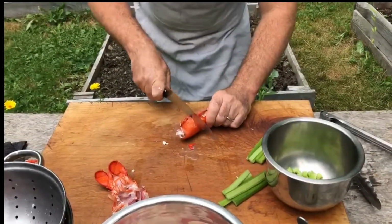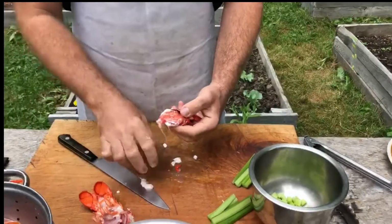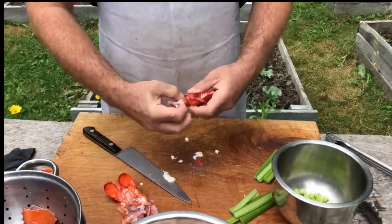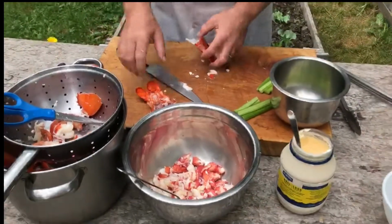That's not nice, Emma. Come on. There we are. All right, you get on that. I'm gonna finish chopping up this celery, all right?